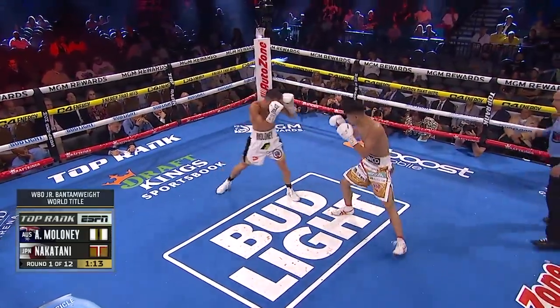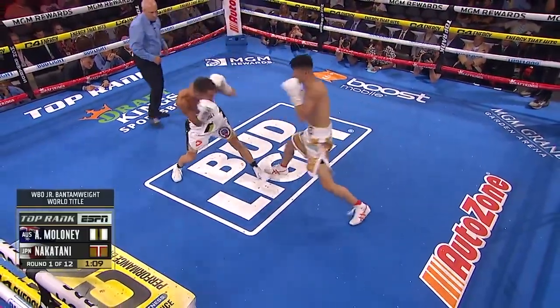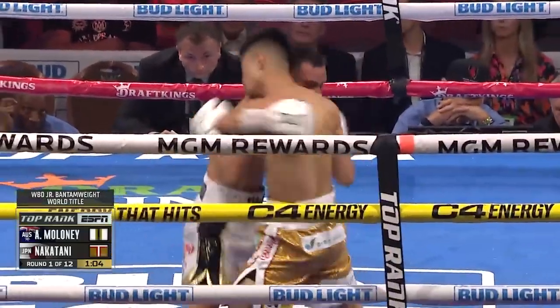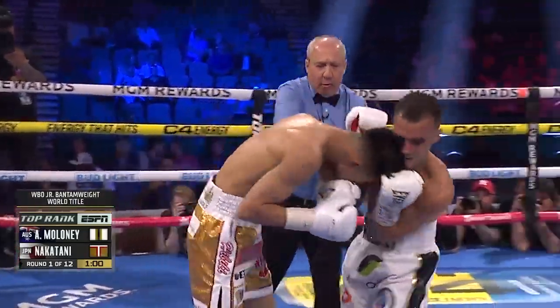But I think Maloney needs to attack that left side, the right side of Nakatani, because if he's standing straight, he'll get hit with that straight left, or if he goes into it, that'll increase the power of Nakatani. So he's got to get to the right side of Nakatani as often as he can.